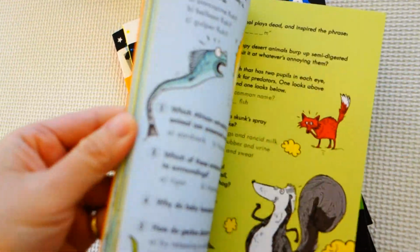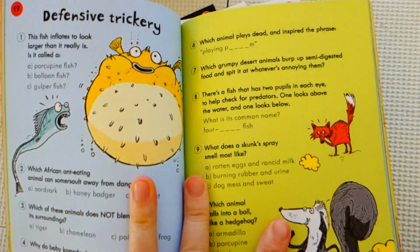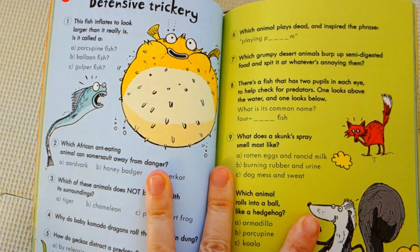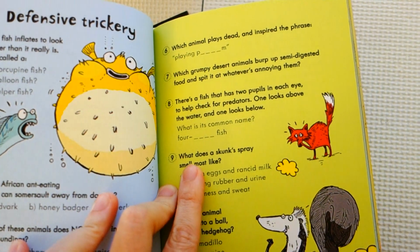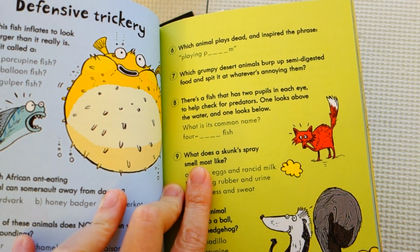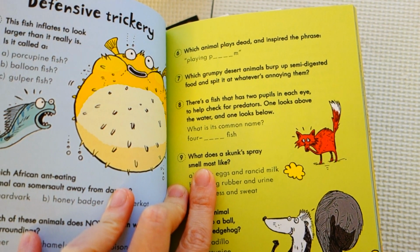So the times table practice pad, I think we went over this already. Animal trivia questions. So this is another random fact builder. It has answers in the back. It's not easy. So, for example, there's a fish that has 2 pupils in each eye to help check for predators. One looks above the water, one looks below.